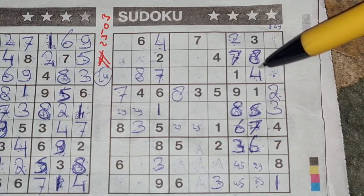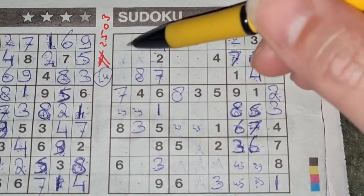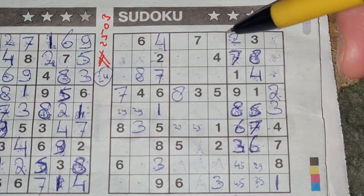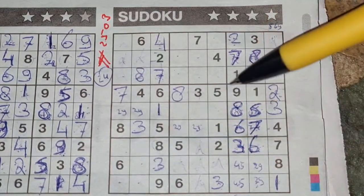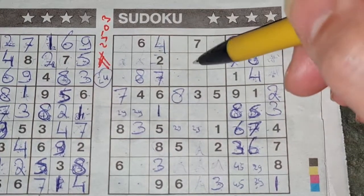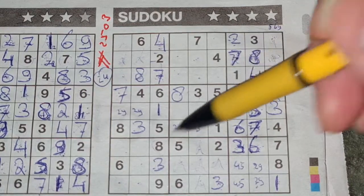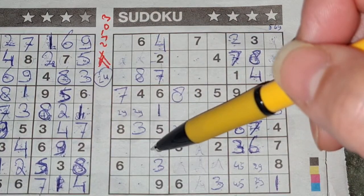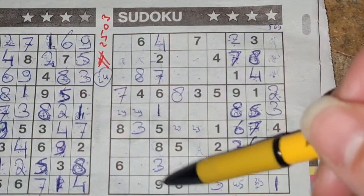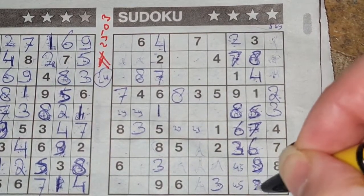5, 6, 9. This one is complicated. 3, 3. Okay. 4, 4. 5, 5. Yeah, 2. 2 and a 9. We already have a 9 there. So this cannot be a 9 anymore. This box should be the 9, and that box should be a 2.